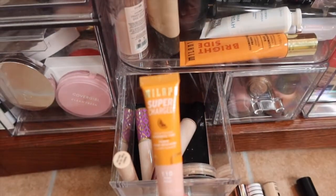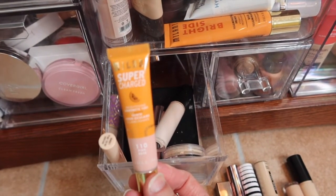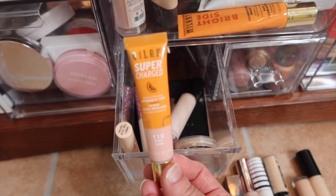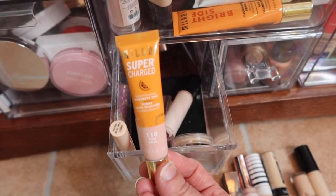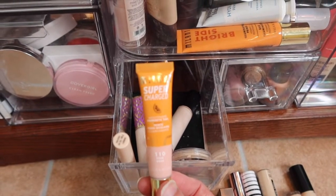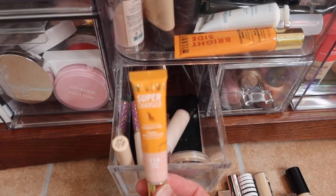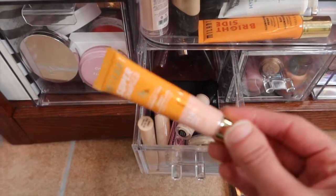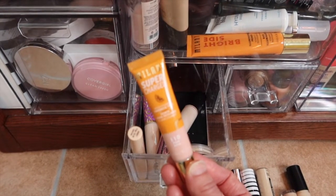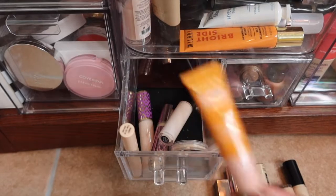Okay, this is more of a brightener, but I wonder if maybe I'll use this instead of concealer for the week. This is the Milani Supercharge, again, 110. This is the Pink Rose Brightening Under Eye Tint. So I think maybe if I put this on after my primer and then set my foundation like everywhere, even under my eyes, that maybe I would like using it. So why don't we try this for the week and just this, and see how I like that.